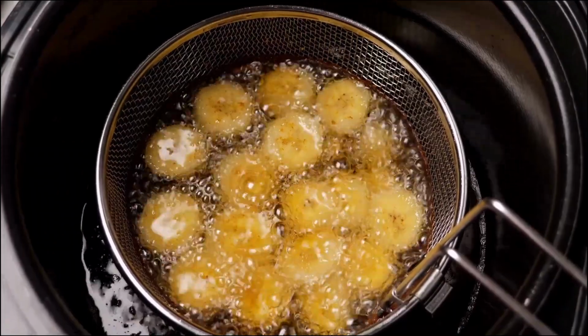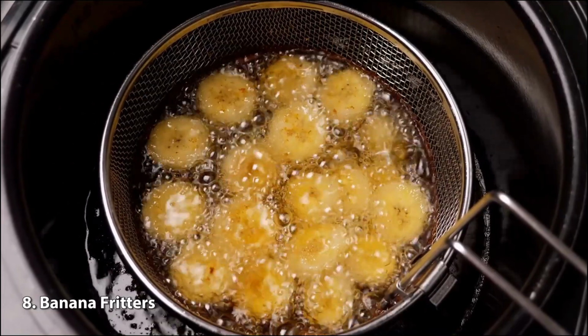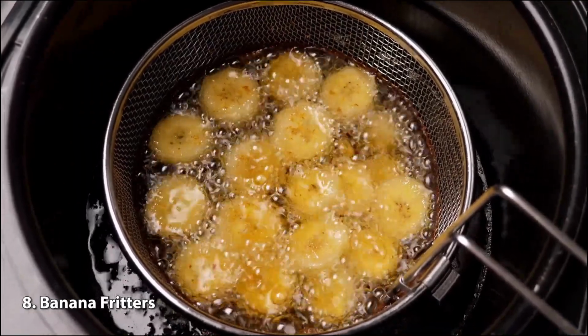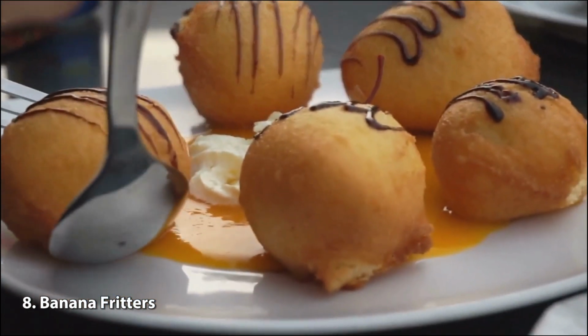From the cold of England, we're off to West Africa. Picture yourself biting into warm banana fritters. They are a popular dessert in Togo during Christmas, made of ripe bananas mixed with a batter and fried until golden. They are sweet, fluffy, and slightly crispy on the outside, a true African delight.